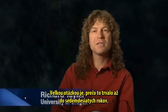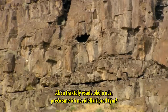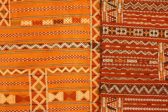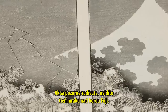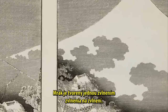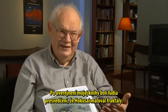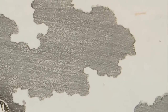The big question is, why did it take till the 1970s before somebody wrote a book called The Fractal Geometry of Nature if they're all around us? Why didn't we see them before? The answer seems to be, well, people were seeing them before. People clearly recognize this repeating quality in nature. People like the great 19th century Japanese artist Katsushika Hokusai. If you look well enough, you see a shadow of a cloud over Mount Fuji. The cloud is billows upon billows upon billows. Hokusai with the great wave, you know, on top of the great wave, the smaller waves. After my book mentioned that Hokusai was fractal, I got inundated with people who say, now we understand Hokusai. Hokusai was drawing fractals.